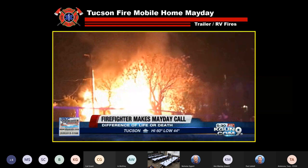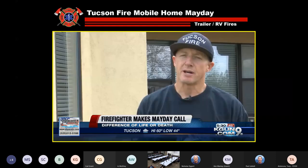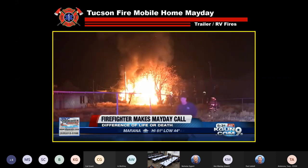It started with a call about a trailer on fire. Dispatch came on and said there's still possibly a child trapped in the trailer. Garland Paris and his two men arrived on the scene and went in for the child. Two of them went in the back towards the bedrooms while Paris was in the living room. That's when the fire heated up.